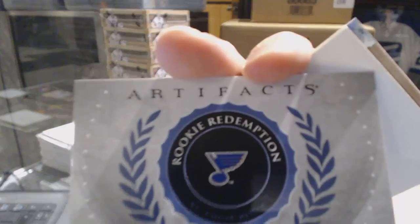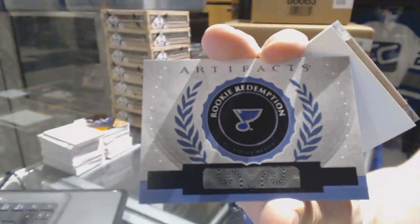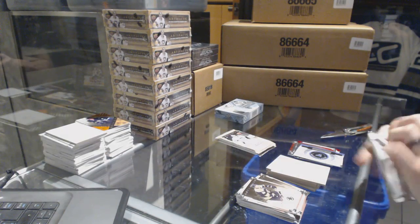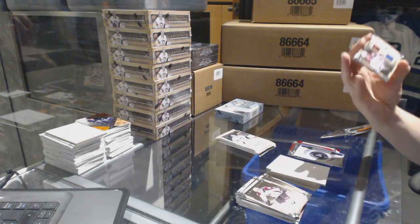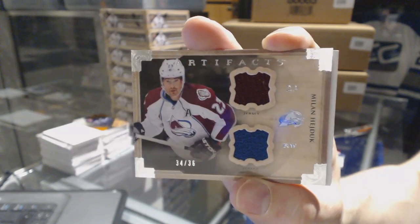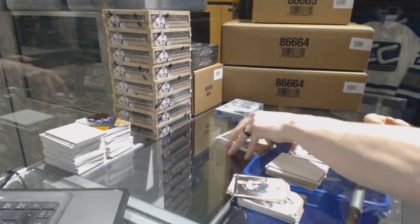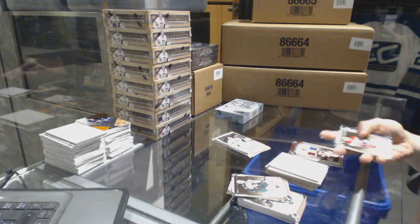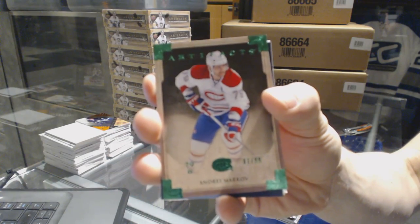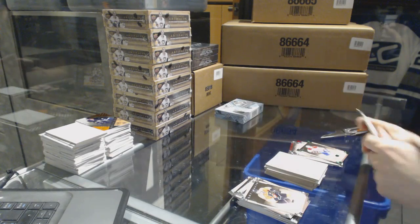Rookie Redemption of the St. Louis Blues, which I think was Dmitrij Jaškin, if my memory serves me correct. We've got a horizontal dual jersey, number 36, Milan Hejduk. Emerald, number 99, Andrei Markov. Andrei Markov.